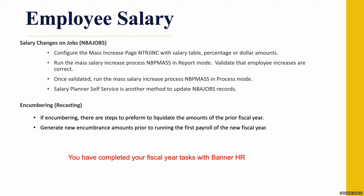Or you can use Salary Planner, which I showed earlier, where you could actually go and extract all of that job information and do those same increases through Salary Planner. And in turn, Salary Planner can then be loaded into Banner Admin. So do know that you might have a salary process that happens after you are successfully in the new fiscal year. You might also have an extra step.